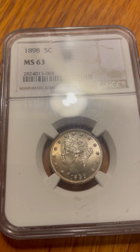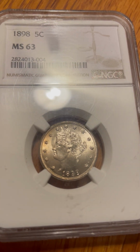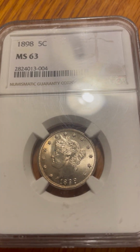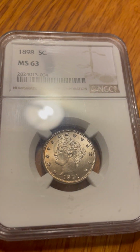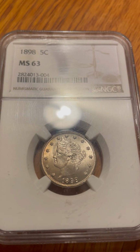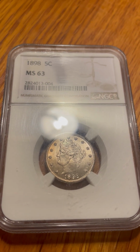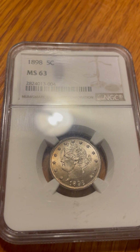1898 Liberty Head nickel, about 12.5 million made this year. A fairly affordable date, definitely a noticeable price jump, and less availability than the 1900 dates, but from about 1897 to 1900, these are probably the most affordable 1890s decade coins, but they are still not as common as the 1900s portion of the set.